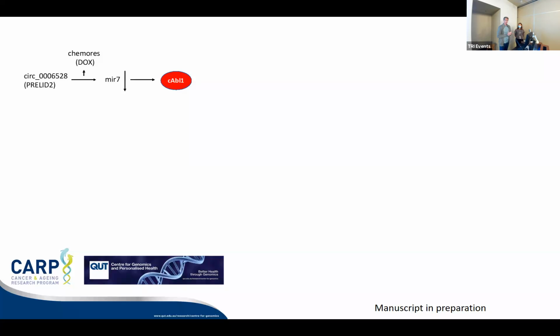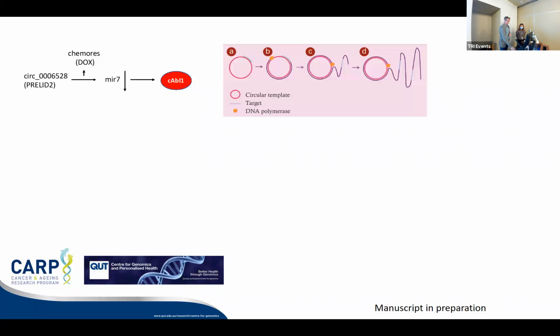But also I found circular RNA, this new molecule of intron splicing. It's a fault with intron splicing, and it creates these circular RNAs. Circular RNAs mop up miRs. So the theory, which was shown in leukemia, was that this particular chemo-resistance associated circular RNA was mopping up miR-7. So I thought, well, this might be what the mechanism is.